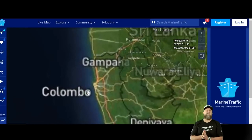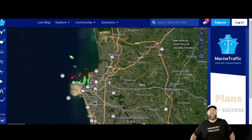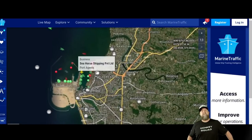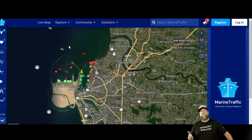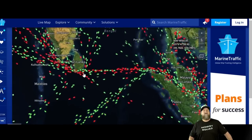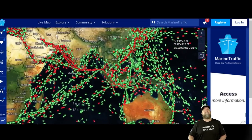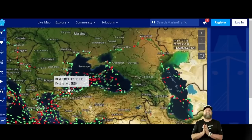Now, this is Colombo. This is the largest port in Sri Lanka. I just want to show you, it is not very busy. Now, remember, they are out of oil and fuel, and they're out of food. And so it's not a good situation for them, and the fact that their port is not filling up with stuff coming in is very concerning.